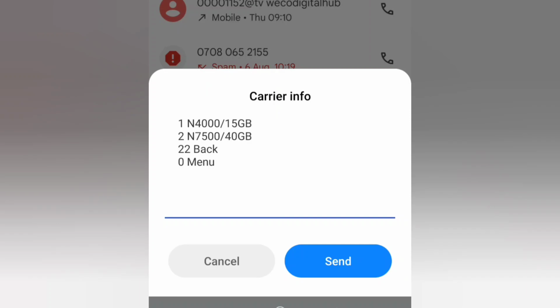You have two options that are available for you to do your data subscription. The first option with 4,000 can get 15 gigabytes of data. The second option with 7.5 can get 40 gigabytes of data. So I mostly go for the second option, which is 7.5 for 40 gigabytes of data. If you are going for this option, you dial number 2.